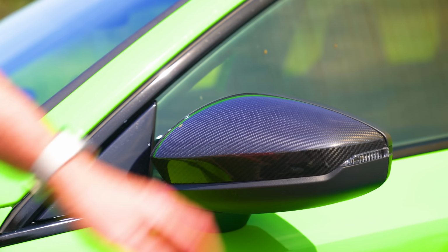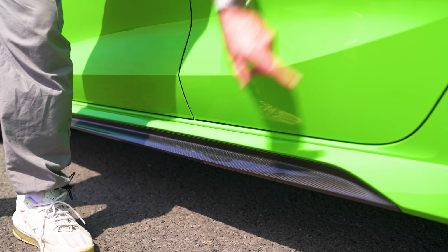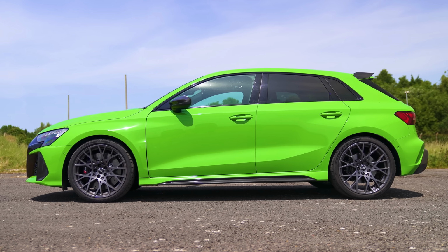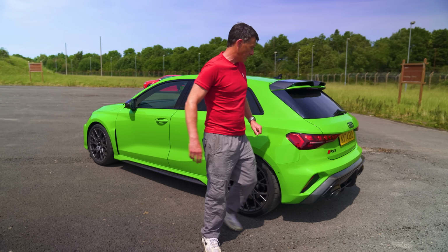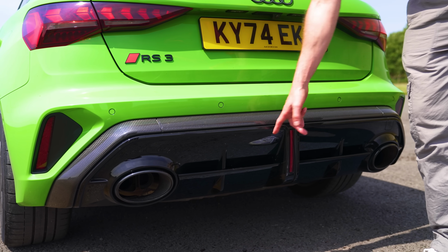We've got carbon fibre on the door mirrors here, lots of creases down the body, and we also have carbon fibre side skirts. There have been no changes to the side of the car as part of the update apart from those alloy wheels. Here at the back, they're giving it a new diffuser. Once again, this one is shrouded in carbon fibre.